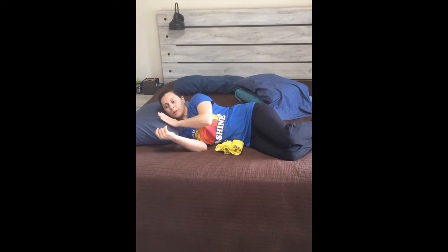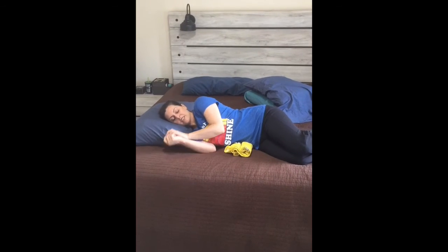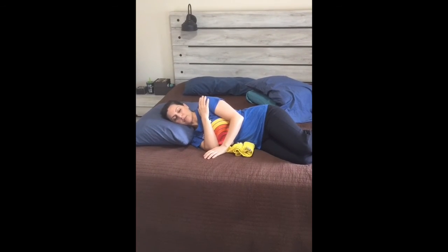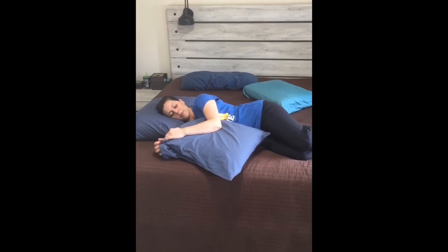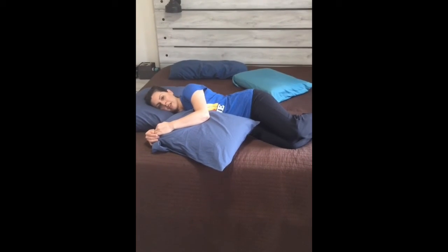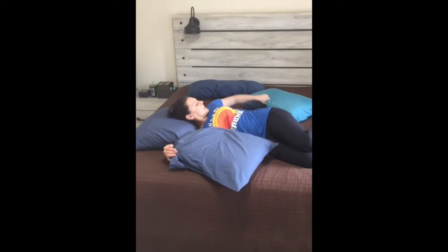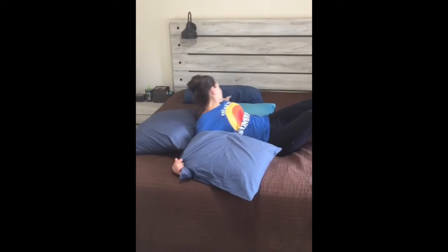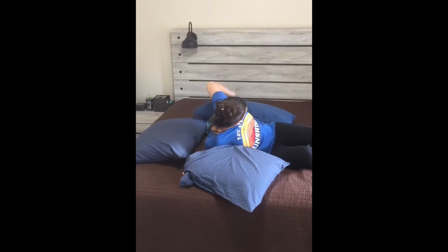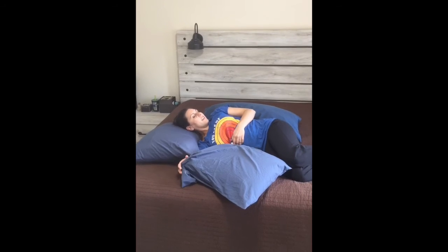Another thing people might have trouble with is their shoulders, especially if you just had shoulder surgery or something like that. To help support your shoulder, you could take a pillow and put it underneath your arm. That's going to take some pressure off of that top shoulder. Now if you're having trouble on the bottom shoulder, you might even want to consider a couple pillows. Grab one more pillow here behind your back, and so you can roll that way into it.